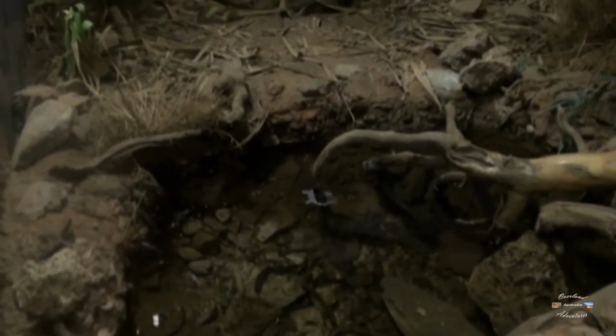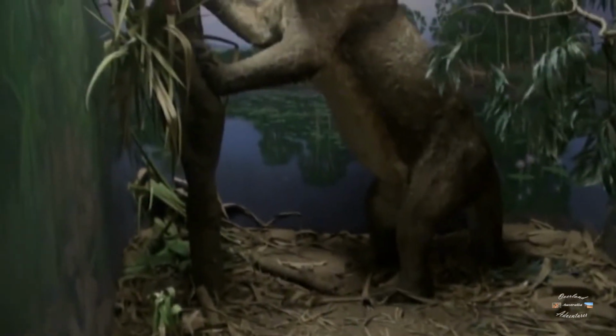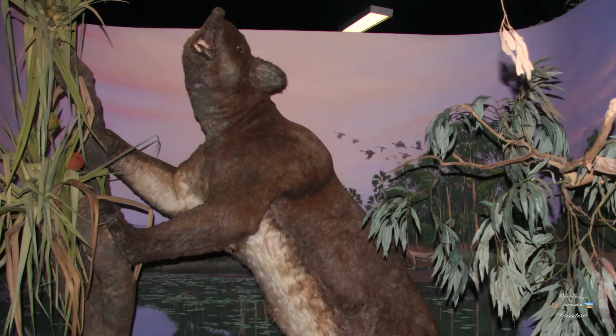A few hours was spent visiting the Mount Isa experience, which apart from the mining history, has information and fossils that have been collected from the Riversleigh fossil site situated north of Mount Isa.